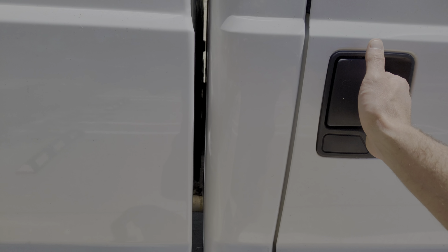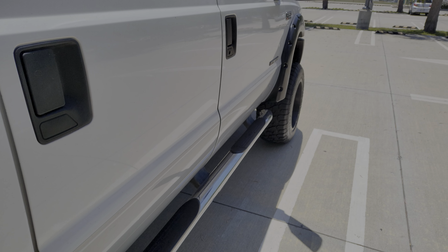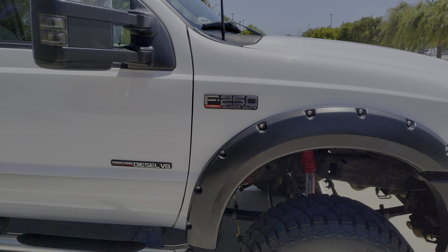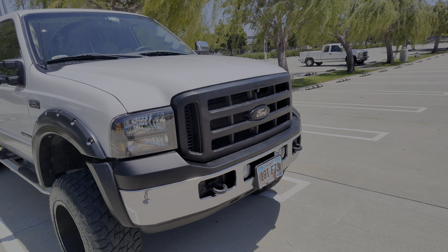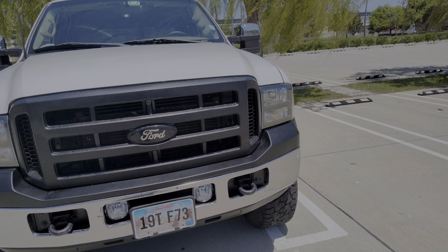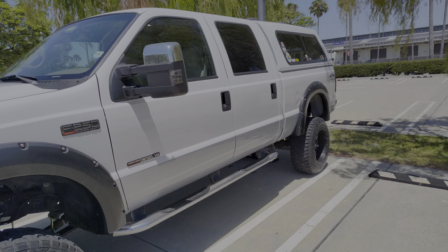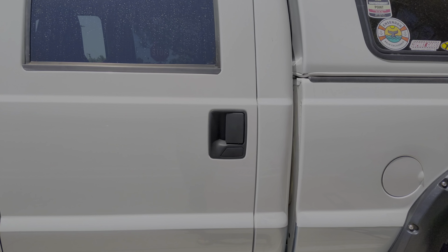One thing you'll notice, going back to this door, is the doors close without having to slam them. That was part of what the body shop did to the truck. We went ahead and got rid of that common issue that these older trucks have. Usually after about 10 years, the door hinges start to sag on them. So we went ahead and had the hinges fixed so that way they don't sag.